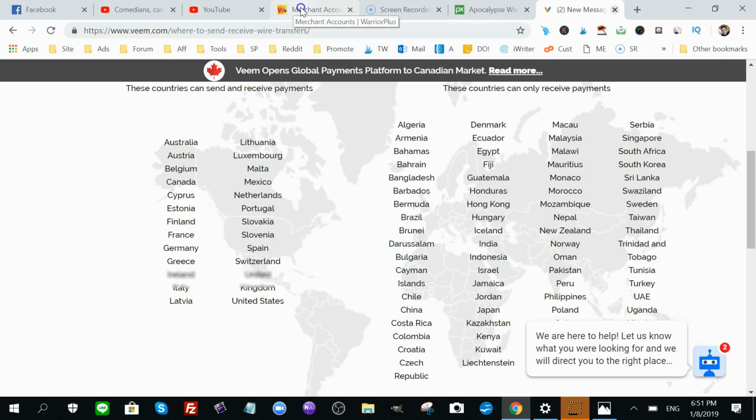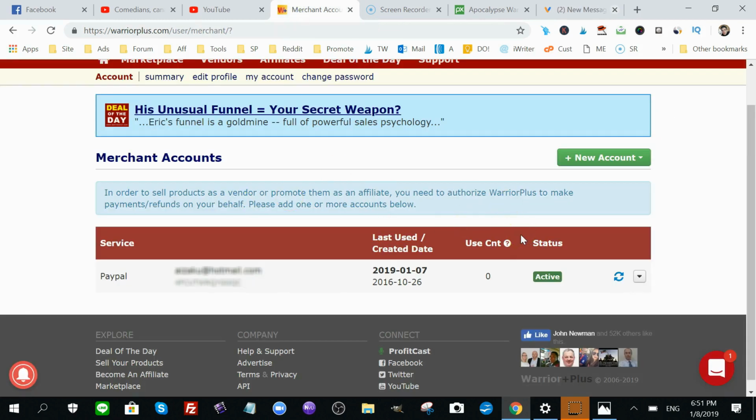If not, what I'm doing is holding my money within Warrior Plus and then withdrawing it all at once, and it's only going to look like a Warrior Plus deposit into my PayPal. It's not going to put up any red flags with PayPal, I hope. I'm going to set up my Veem account later and make a video about that as well. I just want to give you a little heads up on a safe way to move your money from Warrior Plus to your PayPal or straight to your bank account.